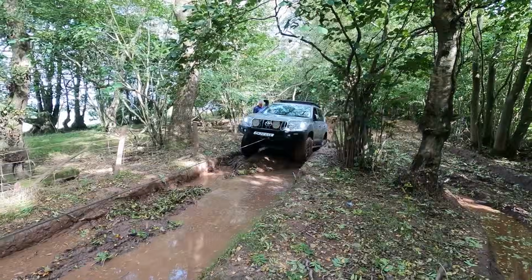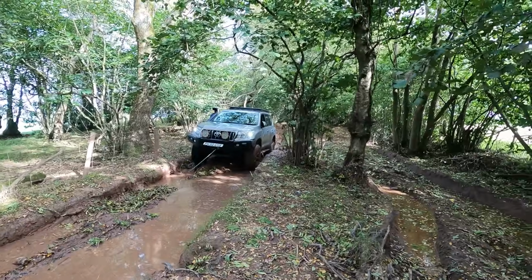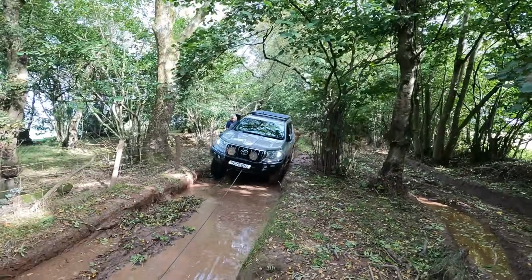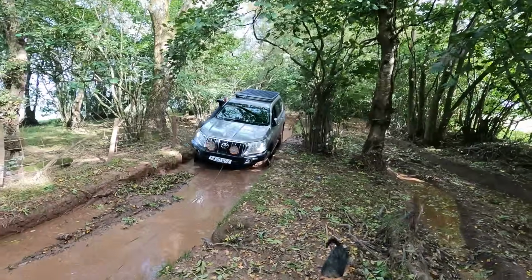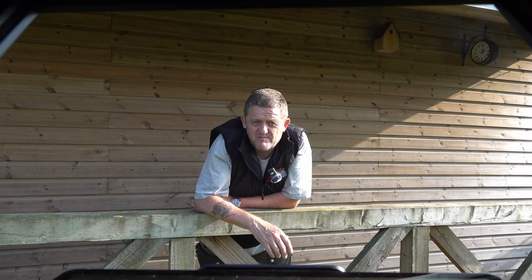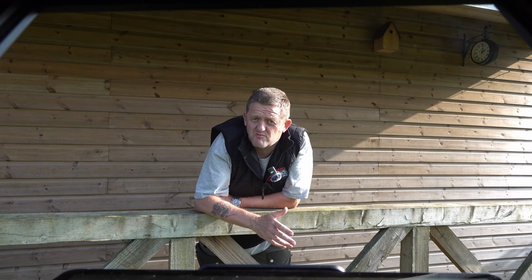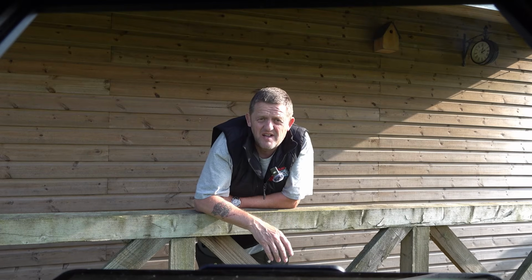Recovery gear, tow straps, shackles, and a winch if possible. Max tracks, something like that. Anything to try and get you out of a situation. Basic tools, first aid kit. Make sure your mobile phone's charged up just in case you can get a signal. You can always ring home, ring someone, ring the AA. You can always make sure your phone's always charged up.